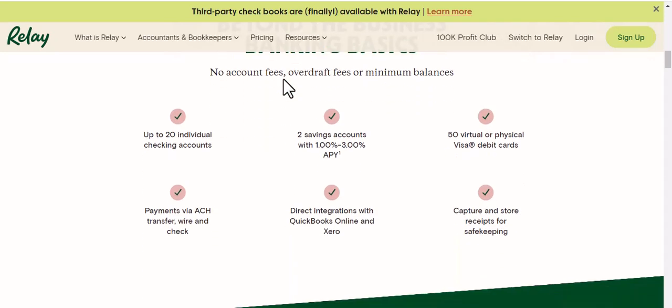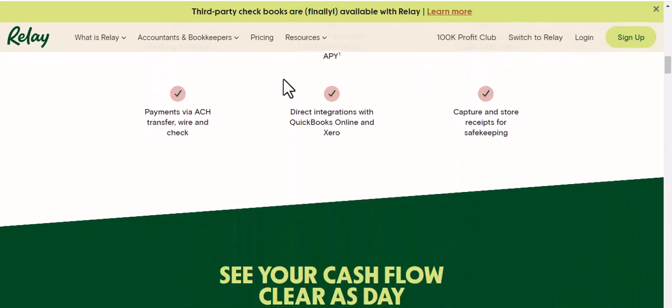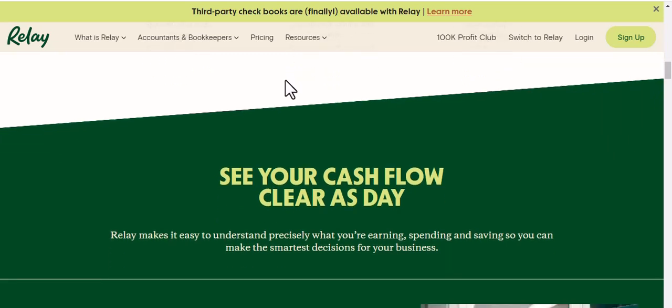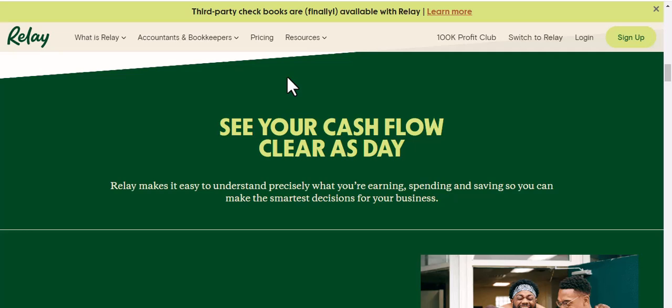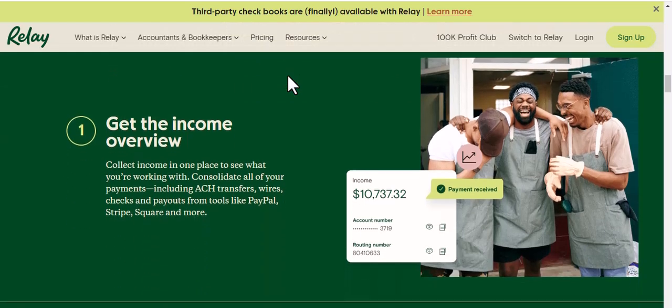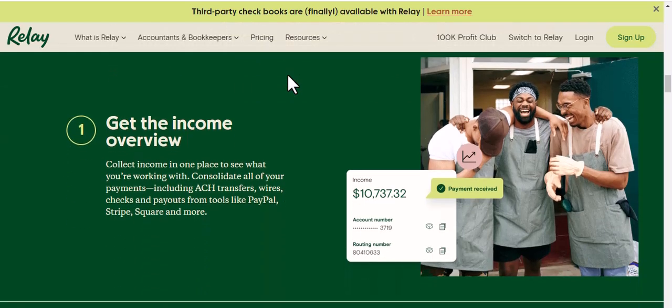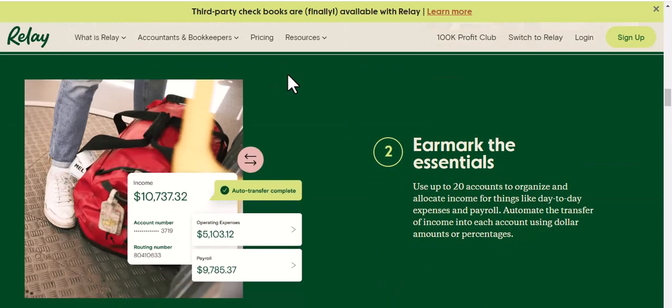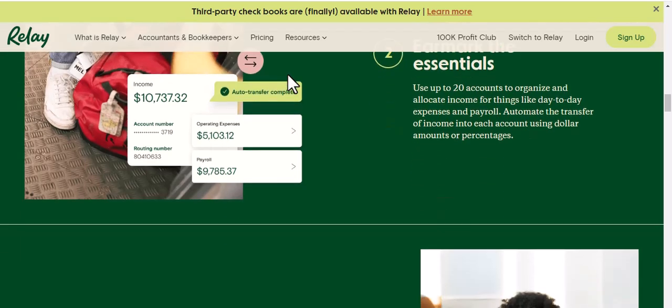Transaction amount. Set minimum or maximum thresholds for notifications. For example, you might want to be alerted for any transaction exceeding $100 or any deposit greater than $500. This helps you focus on significant financial movements. Specific accounts. If you have multiple linked accounts, you can choose which accounts you want to receive notifications for. This is particularly useful if you manage both personal and business finances through Relay.